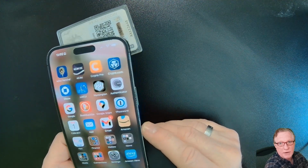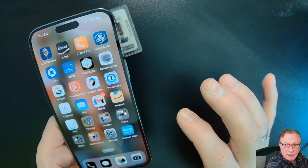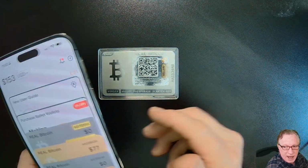This is my go-to device that is connected to my wireless carrier and my home Wi-Fi network and all the other good stuff that makes the internet great. I'm running Ballet Wallet on this. All right, so the first thing I'll want to do if I want to send some of this Bitcoin out is simply scan it into the app.